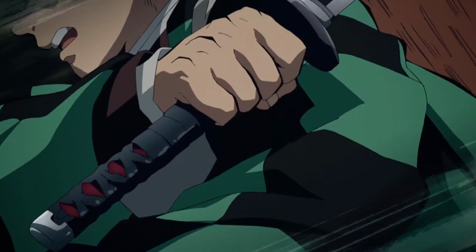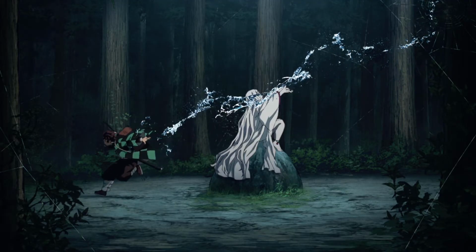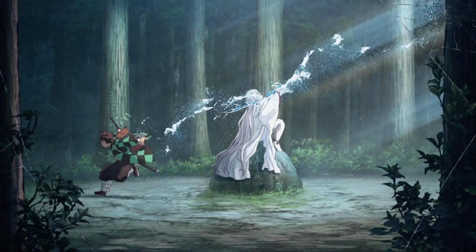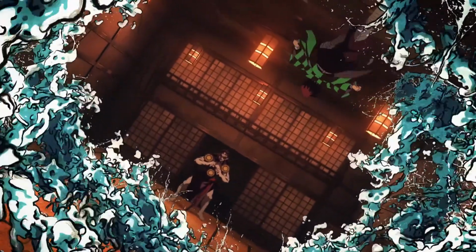The second motif we see here is gently flowing water, which is obviously a nod to Tanjiro's swordsmanship style. Water can be represented in many forms, for example, the gently flowing type like you see here, or more aggressive, crashing waves. But in general, water represents adaptability and change.